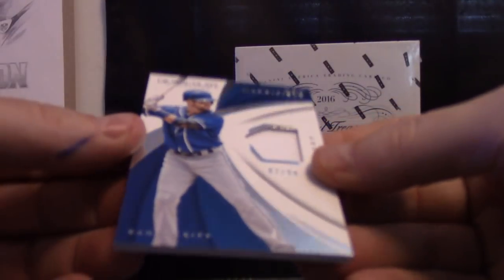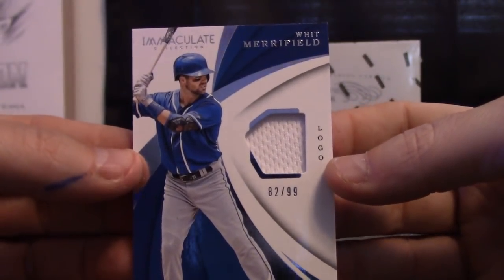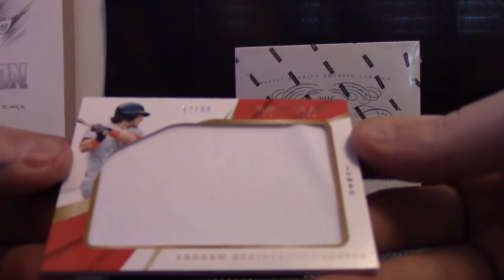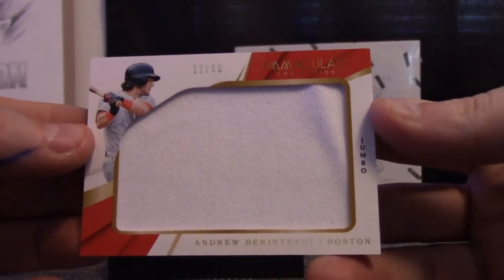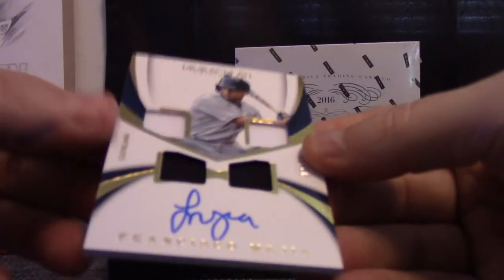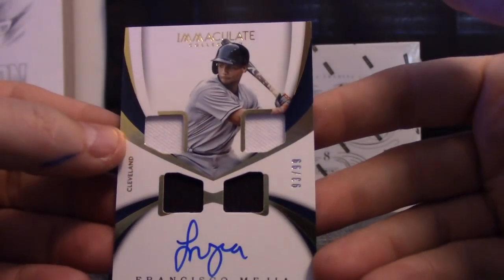82 of 99 jersey for the Royals, Whit Merrifield. Logo jersey, that's not a logo. Jumbo jersey, Andrew Benintendi, 99, Red Sox. Numbered to 99, this one is Francisco Mejía for the Indians, quad relic autograph.